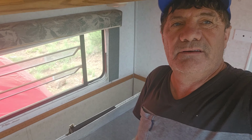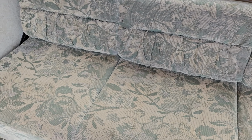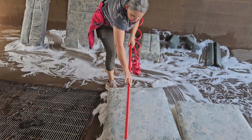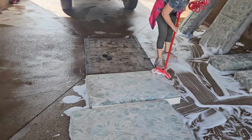Look at this. This bed is clean now, but there was rat poop from one end to the other end of this. You think you can scrub all that rat poop off? Yeah. This was a great idea.